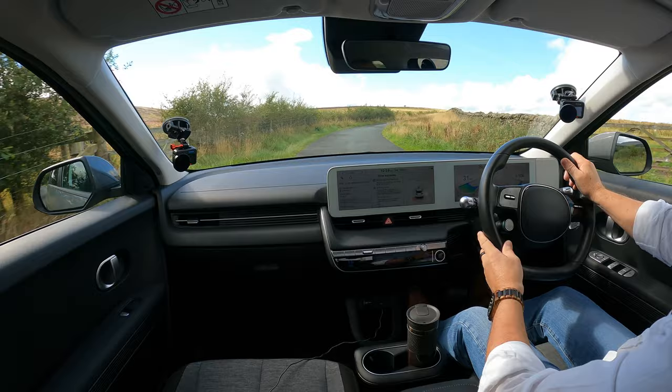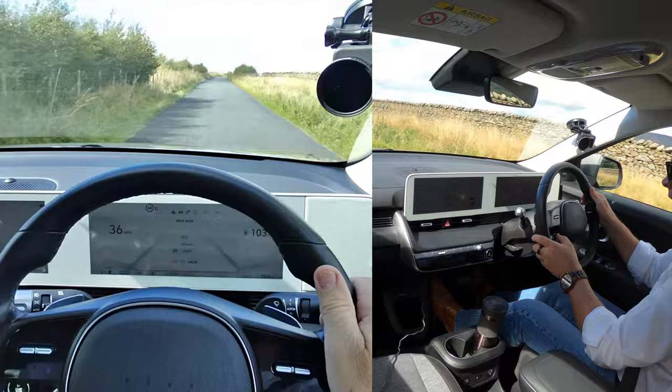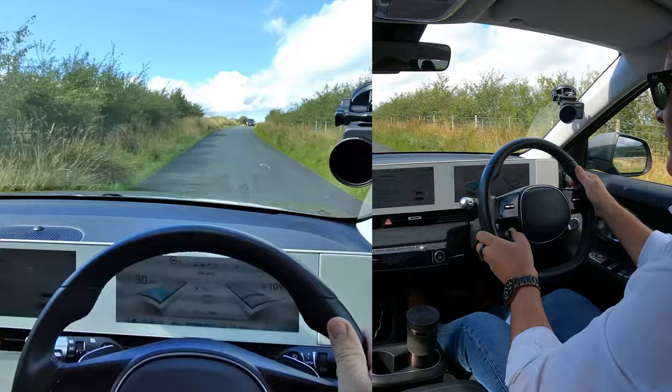Acceleration there. There's also here the mode button. So if I click on the mode button like so, you'll see there it shot forward, it went into sport. That's eco, and it drains the life out of it. And then normal.